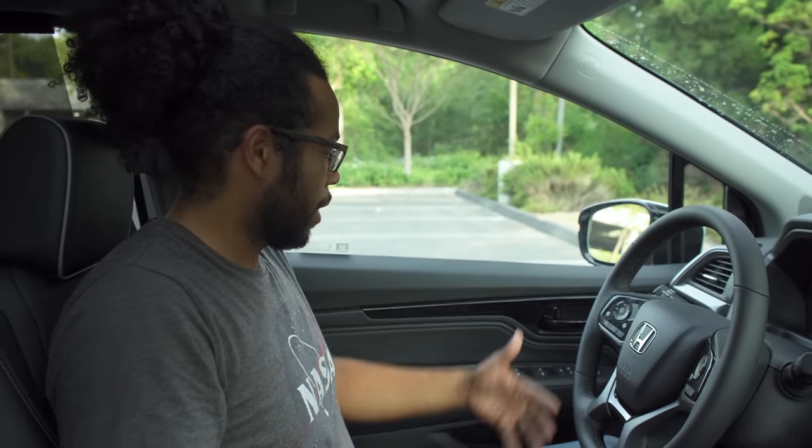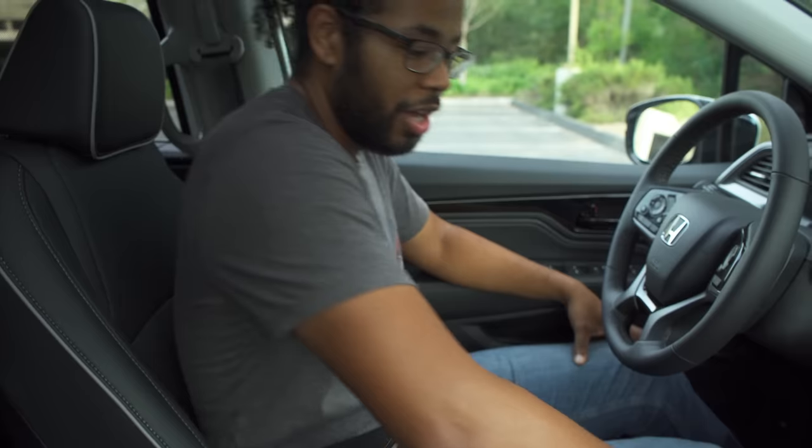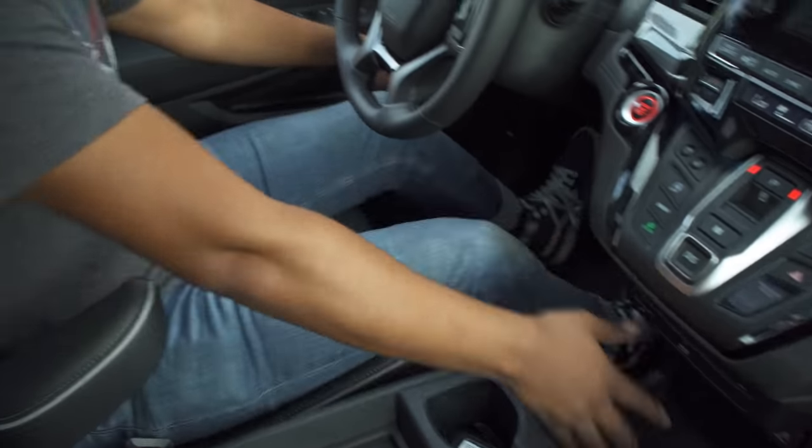Okay, so sitting behind the wheel of the Honda Odyssey now, I've got a really good seating position here. Everything feels very spacious around me. I've got this armrest, which is pretty high up, so I can rest my arm here, and then I've got this armrest here, which is good, so I can just get pretty comfortable here. And because there's no center area down here, I just feel like I have a lot of knee room and leg room to just spread out and breathe, basically.